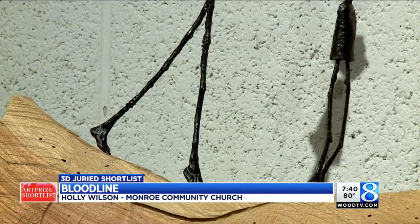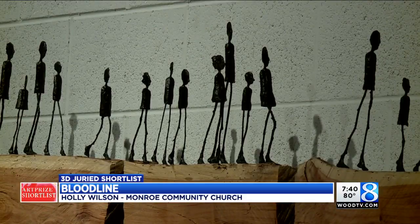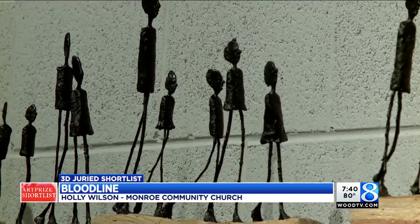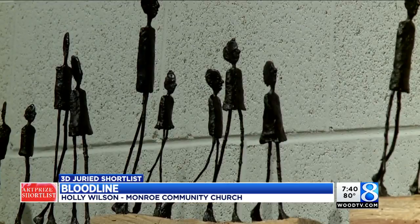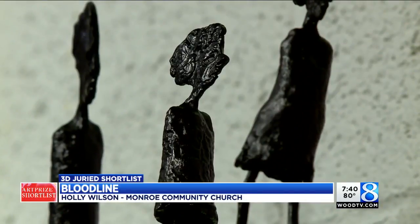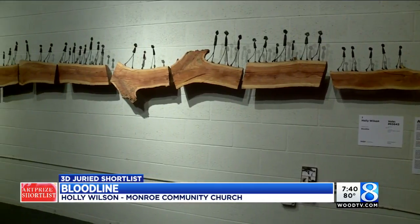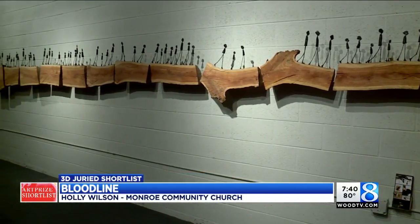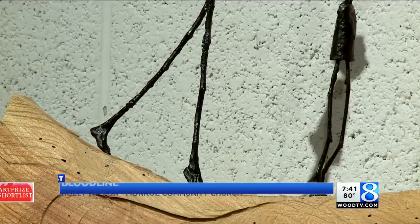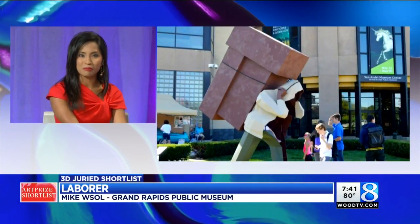It's a quiet piece, but at the same time, it's super powerful. It's in the Monroe Church. So I definitely suggest everybody go see this. Go up to it and look at the detail because it's really amazing. It's incredible because it really is a moving piece, especially when you realize that this is something so personal to her. It's her bloodline. I almost wanted to think, if I was in that family, I'd say, can I have that piece? Very moving. And it's also installed very well, I will say. And the next one, Laborer, by Mike Saul over at the Grand Rapids Public Museum.